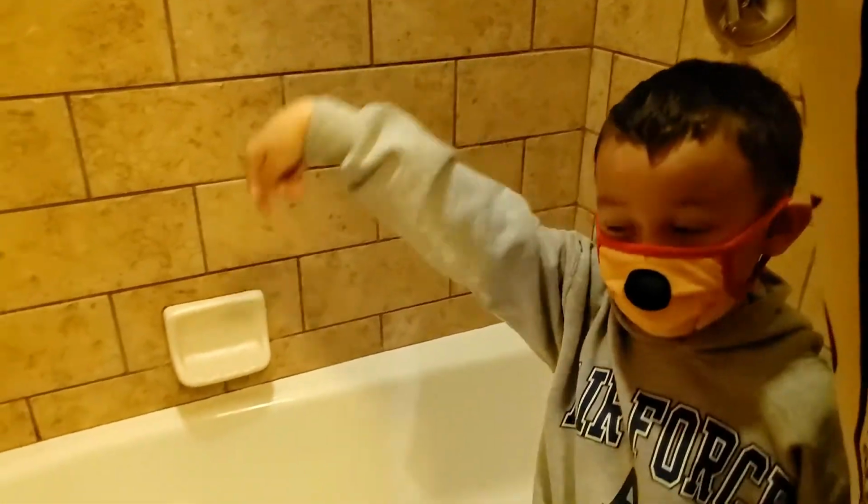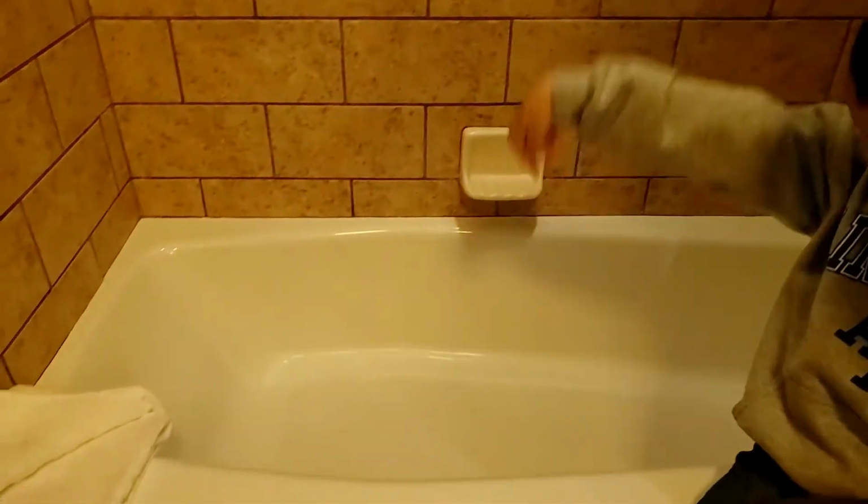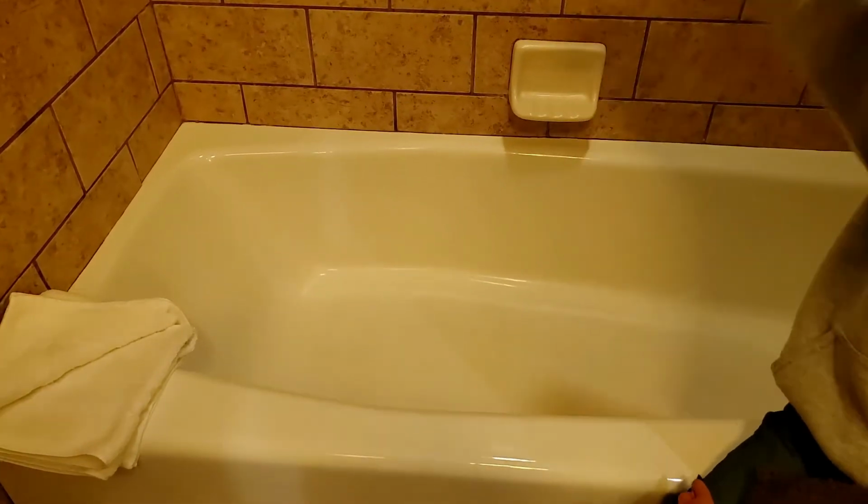I don't know if that's the finish coming off or if it's just not super clean, but even pre-pandemic, I always totally cleaned hotel rooms. We have Lysol and Clorox. All right, and yes, there is a bathtub.